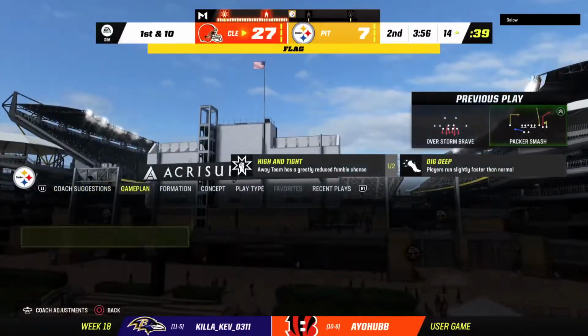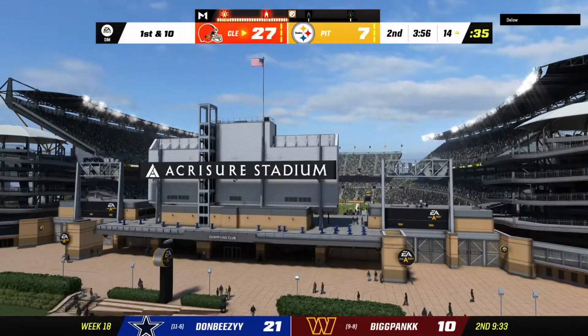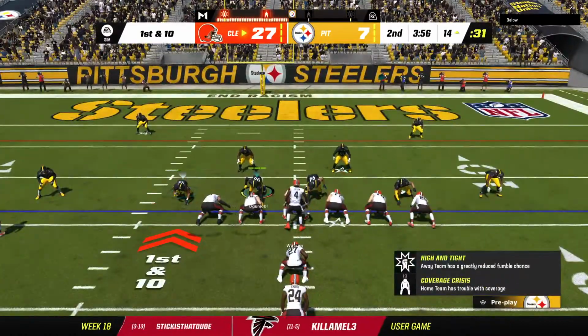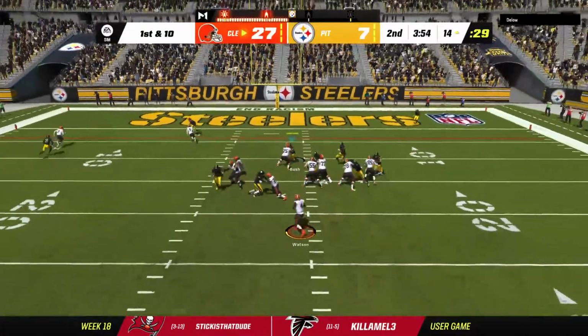Now, I know it's an emotional game, Charles. You can't do that. And when you get into your film sessions and you argue your case with your coaches, that's exactly what they say at the end. You just can't do it. It costs your team. They'll fake the handoff. Now Watson.